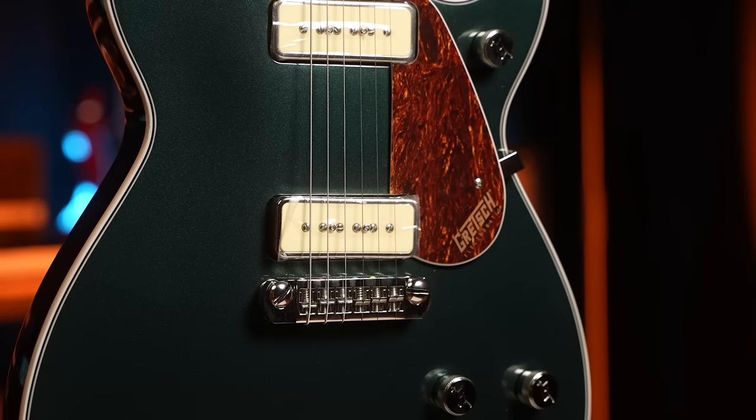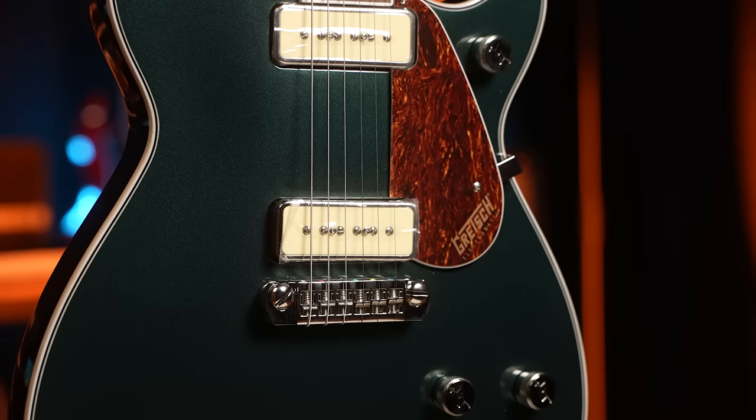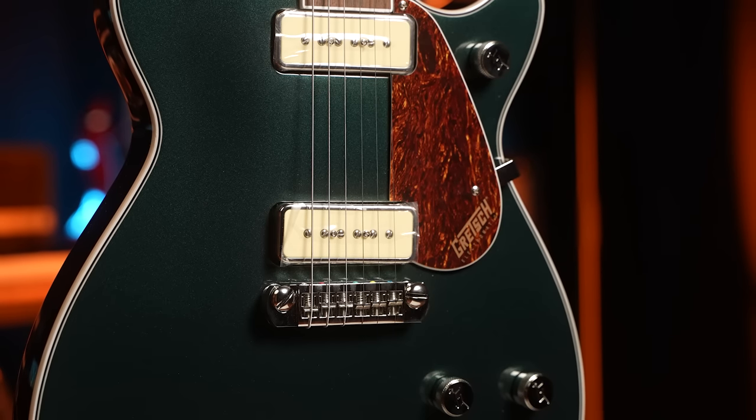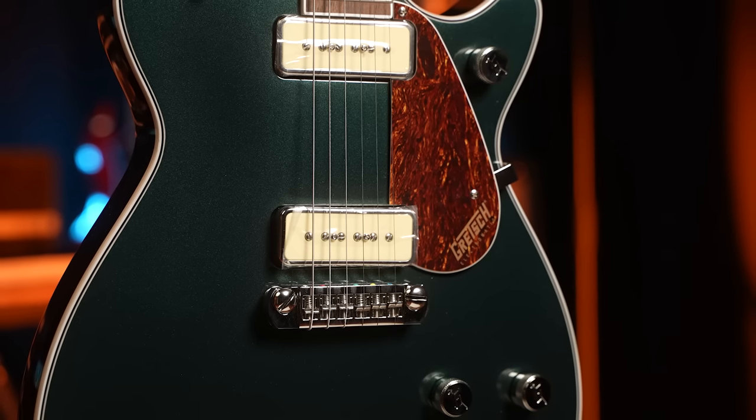This new version, I really like the wraparound bridge, because on the previous versions it was a stop tail with a bridge. Like the V kind. Yeah, or it was the V style. I like this. It's a wraparound, which I dig, and it's adjustable, so you're not losing out on anything. So if you're going to be changing string gauge and whatnot, you can do that on this guitar and adjust the intonation as needed.